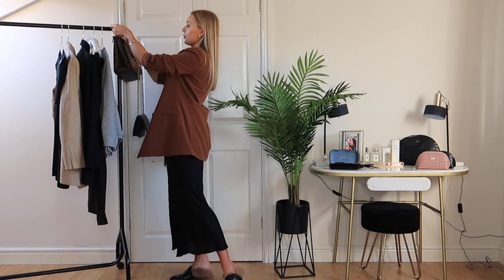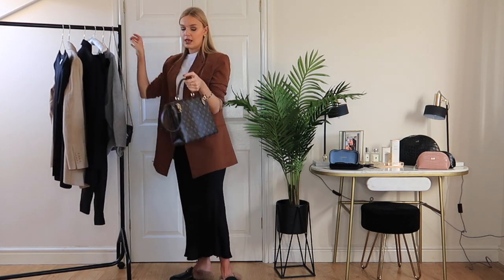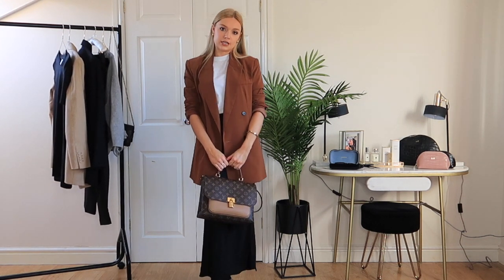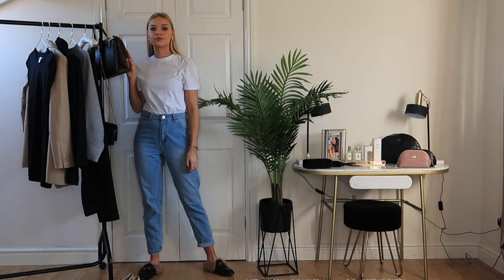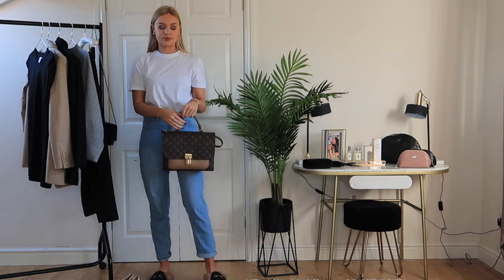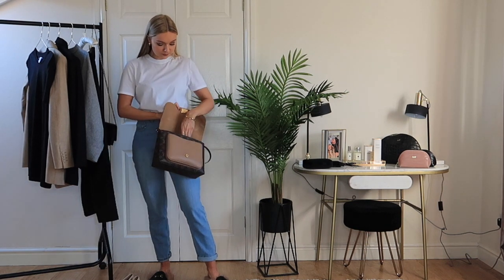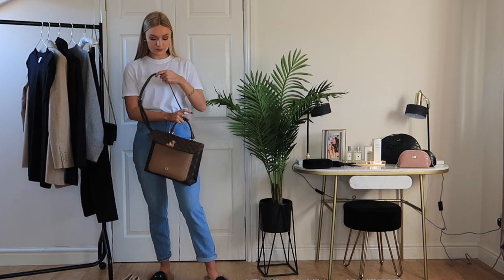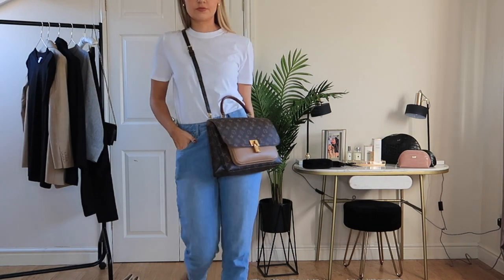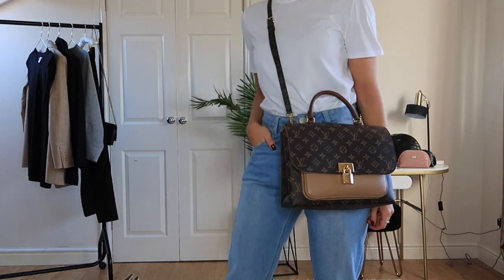So for example, I could have a really basic outfit on of jeans and a t-shirt, and it could look quite boring and quite dull. So then I'll get this bag and I'll put some nice shoes on with it, and instantly the outfit looks a million times better. In fact, it looks really fashionable, and I'd probably get an Instagram picture in it. So you kind of see how it works.